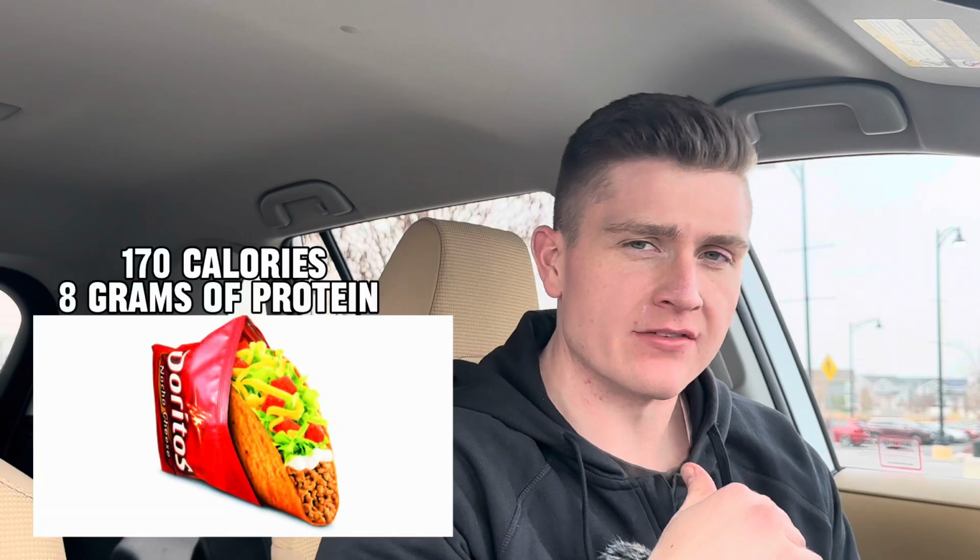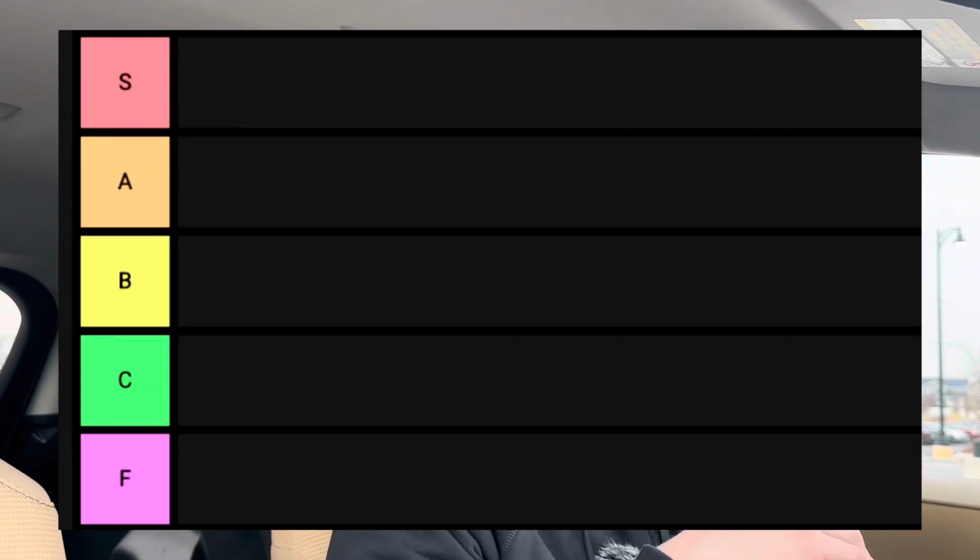The Doritos Locos Tacos. Truly the crown jewel of a gamer's diet. The Doritos Locos Tacos was basically my go-to all throughout high school. According to the Taco Bell website, you're getting about 170 calories and 8 grams of protein. This means all in all, you're getting about 19% of your calories from protein, which is already doing a lot better than McDonald's. But this is gonna be a lot more intense of a tier list than McDonald's. The Doritos Locos Tacos is gonna go in C tier.